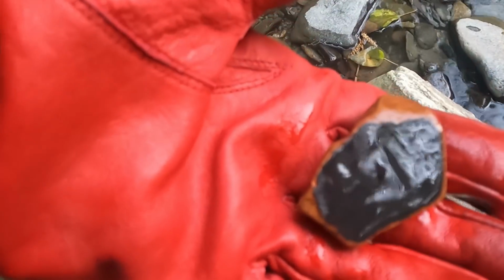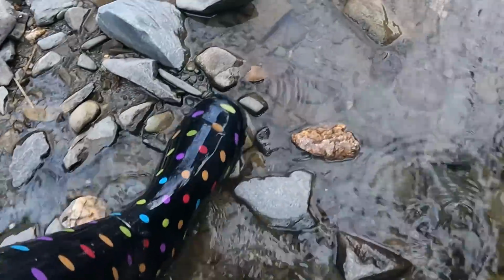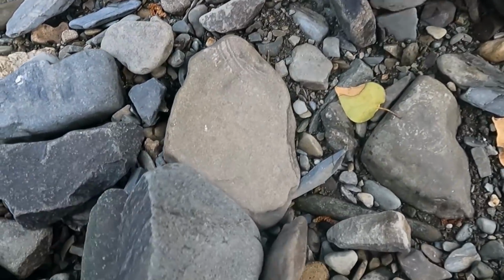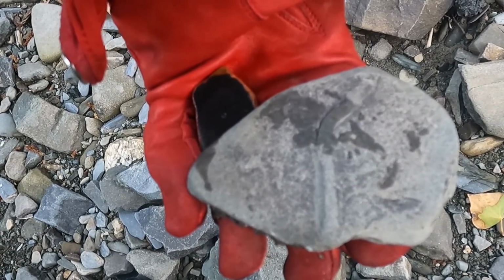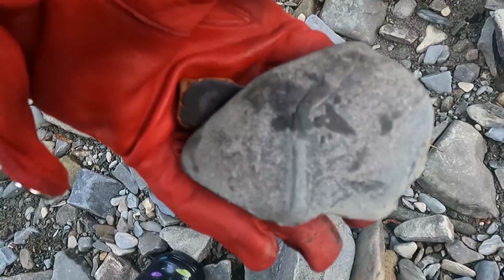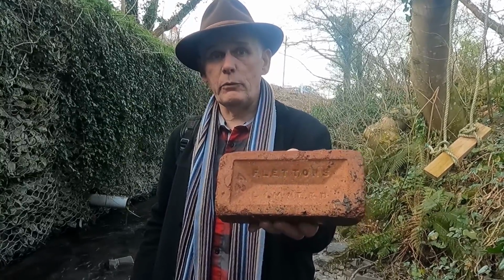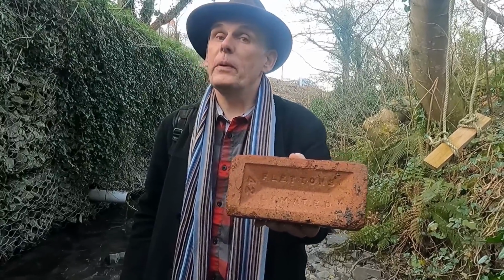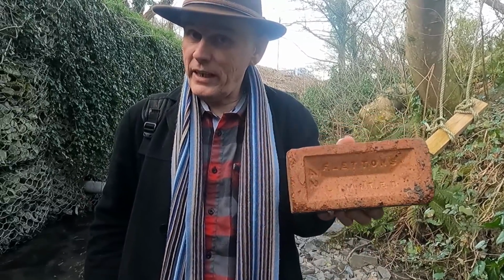Oh, there's a little bit of terracotta. It's been glazed black. Oh, that's a nice fossil. Part of a leaf, I'd say. Very nice. A nice tree, because I wasn't actually looking for fossils. Okay, I'm starting to think that Fletcher's bricks are rather popular in these parts. I've just found a third one. Oh, well done. But I'm not the only one that finds bricks. And I'm not the only one who can say, I found a brick.